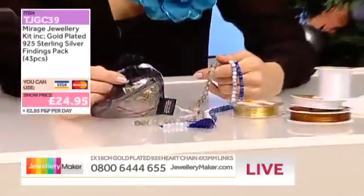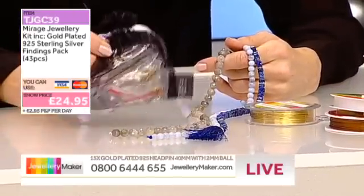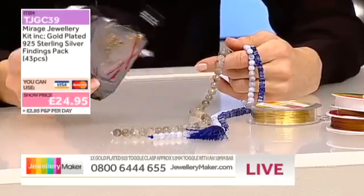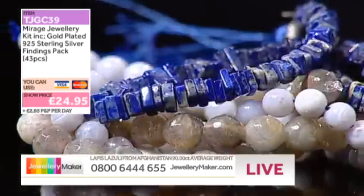But it's not. The price you pay, oh my goodness me, £24.95 is all you pay for this. Now I'm right in saying I'm sure that this one findings pack, the gold findings, is £14.95 in its own right. It's sterling silver gold plated. The price you're actually then paying for everything else is a tenner. £10 for the gemstones plus the wire and the threads.